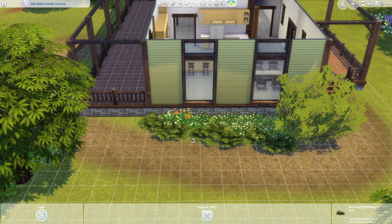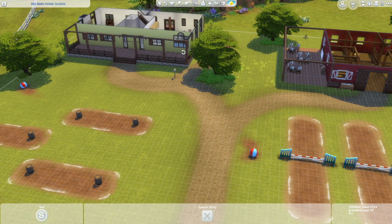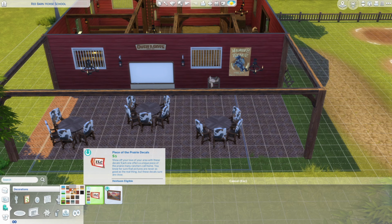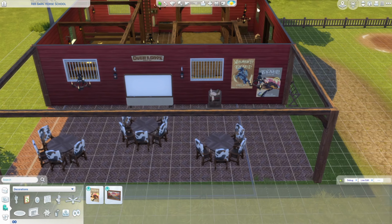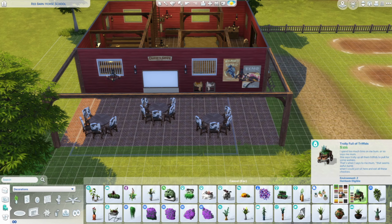Also added some patches of overgrown grass all throughout, because I thought that was, obviously, going to happen. And then we have some posters over here going in, some wall decals, and I also have these two little saddle displays. Like maybe she uses those to show how you put the saddle on your horse, what's most comfortable. It's like a little demonstration thing. Obviously that's not true, but you can pretend that it is.